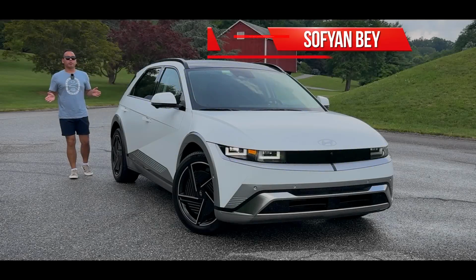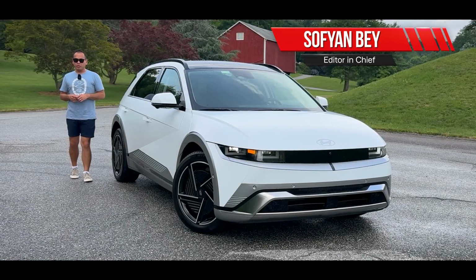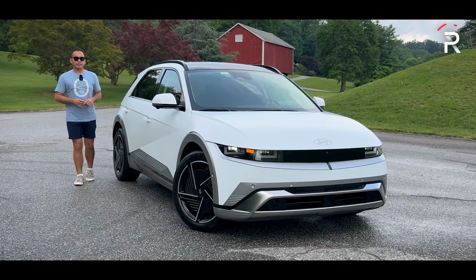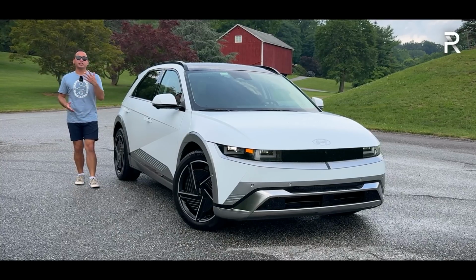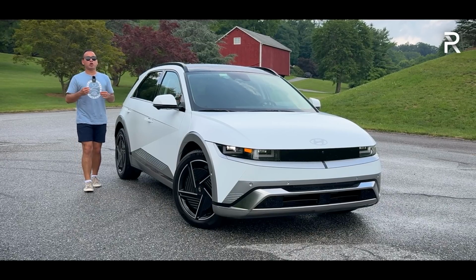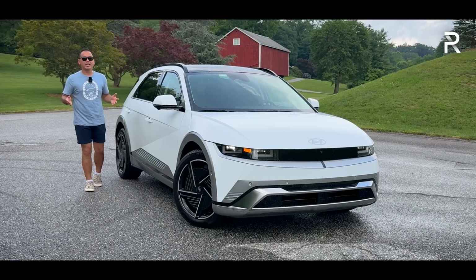When Hyundai introduced the brand's first premium electric SUV to the world nearly 3 years ago, it was pretty obvious that they had a winner on their hands. The all-new Ioniq 5 essentially had excellent packaging, a modern futuristic design that really stood out, and one of the quickest charging EV architectures that you could find in the industry.